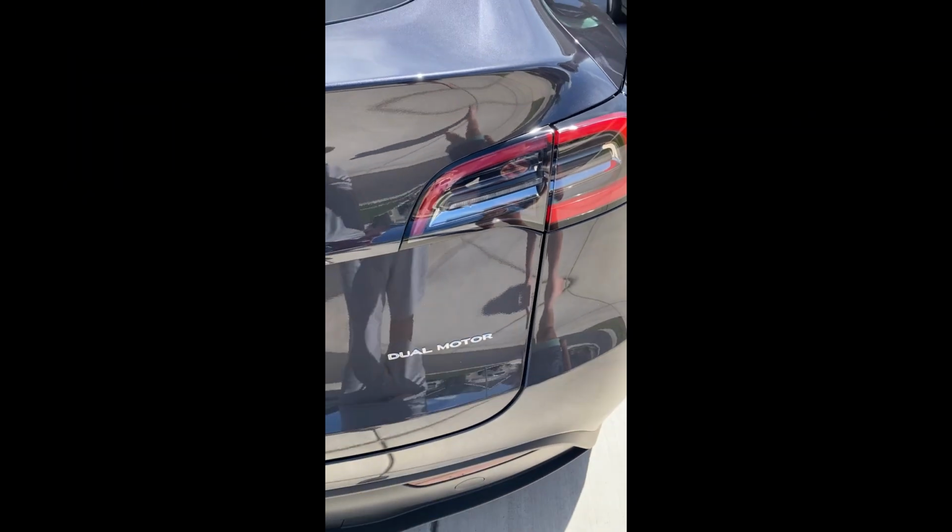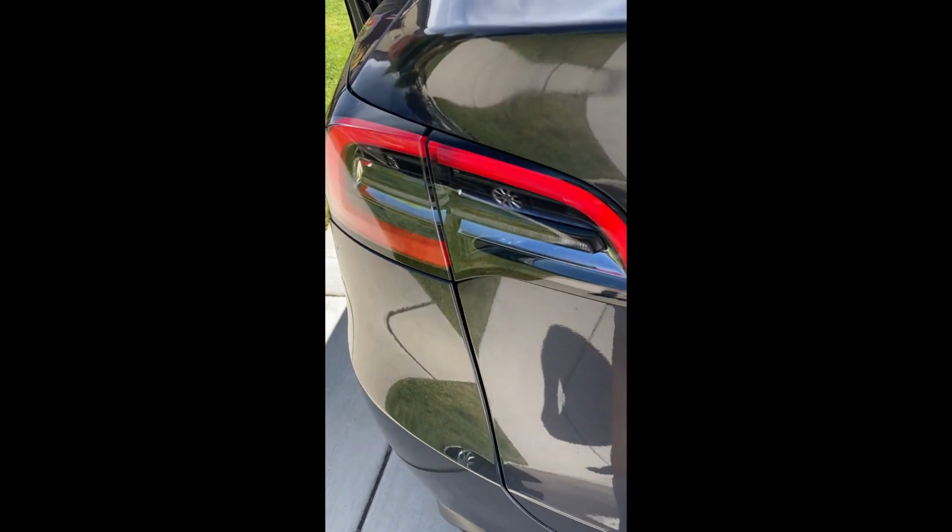Not on when my lights are on. On. You see the white lights? Yeah. In reverse, this white light is on. In reverse, this white light is not on.